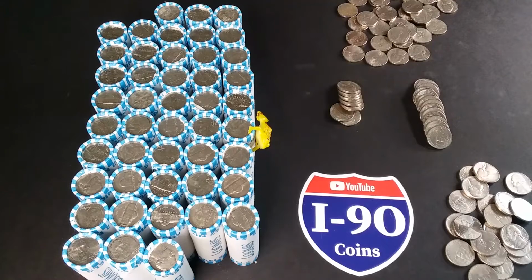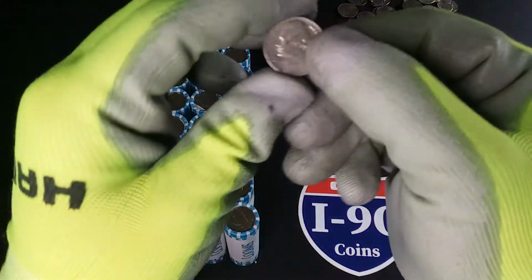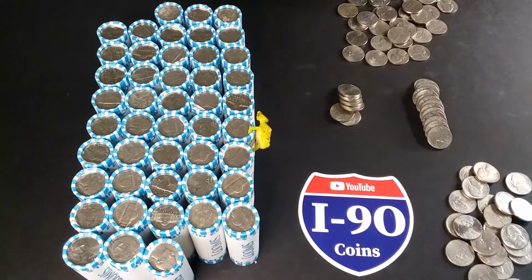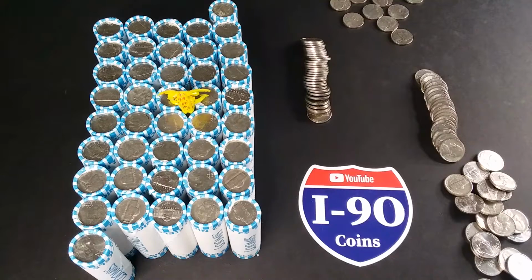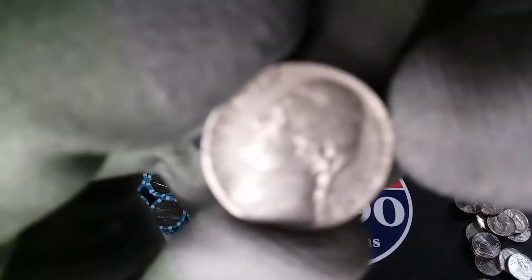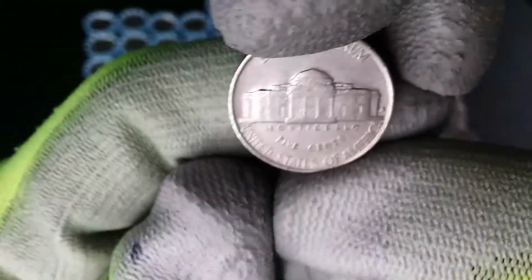And look at what we found. Sasha found a 1939. Now let's see if it's the key date or not. It is Philadelphia. Not the key date, but a good find nonetheless. Roll number 8. We've got our next one. We've got a 1940 out of Denver.